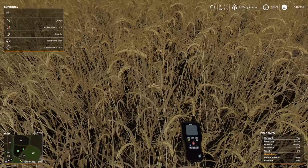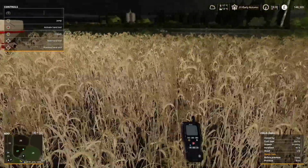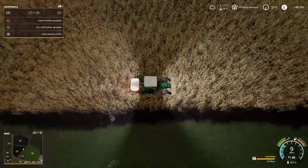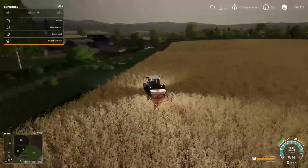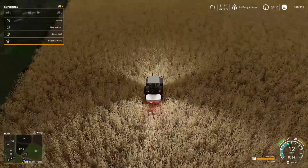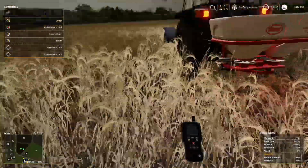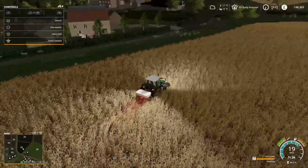We check that with the machine. It's still saying 67%. Maybe we can't put any more on it then. Well, that's frustrating. Have a look again. Nope. So that was a bit of a waste of money. I thought I could get away with that, but never mind.